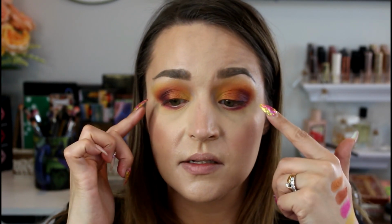All right, last thing I'm gonna do is just put on some winged eyeliner. Should I do winged eyeliner? Maybe I'll just put a line of eyeliner. I think I might like that better with this look because it's kind of rounded on the edge. So I'm just gonna put on some eyeliner and mascara, and I will be right back.